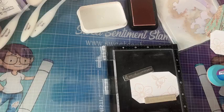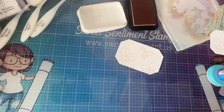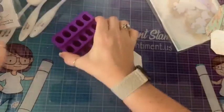I've run out of space on my desk to put stuff. Okay. So I'm going to put my Misty aside. I'm going to put my stamp pad aside, and we're going to color. So let me grab my thing here, and let me zoom in for y'all. Bloop.